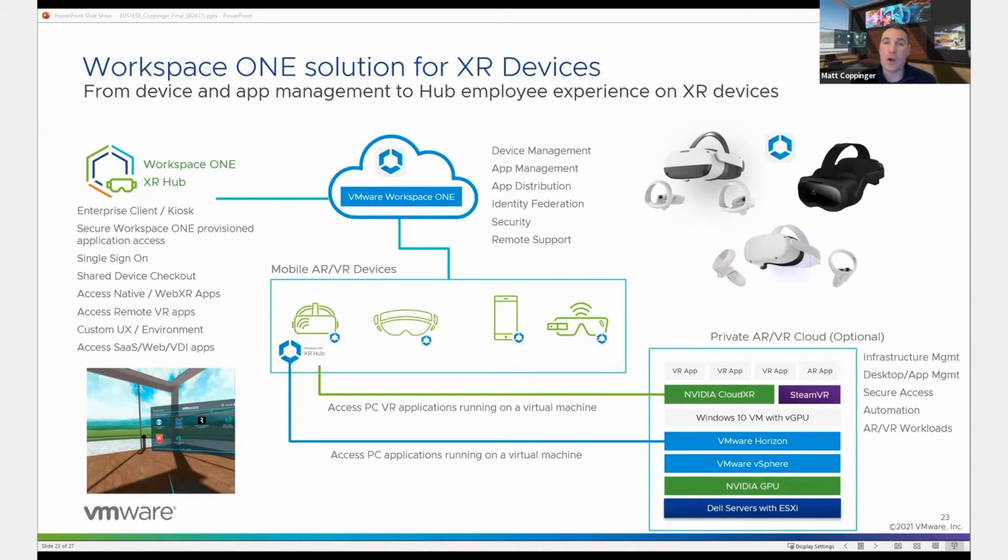And then what happens is Workspace ONE XR Hub picks up those user entitlements to those desktops and applications and presents them in the headset. So simply when a user clicks on an application they want to access, XR Hub then talks to Horizon. It provisions the virtual machine as it powers it on. It automatically logs the user in. It launches their application and then connects the user using CloudXR to that desktop. So now what we're doing is we're streaming the virtual reality application, the PC VR app, to the standalone headset using NVIDIA CloudXR.